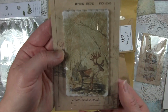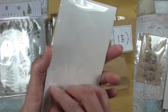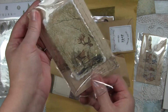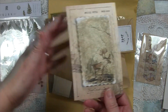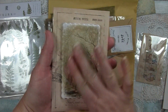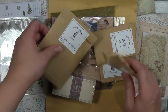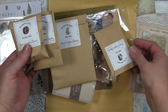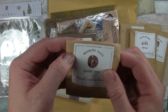These are sticky notes with... I am not well versed on my deer kinds, so maybe I'll just call him deer. It could be an elk, it could be a caribou. I know there are different kinds, but I couldn't tell you. So there's lots of those sheets. Then we have washi here. And some stamps. I'm going to set the stamps aside and go into the washi.